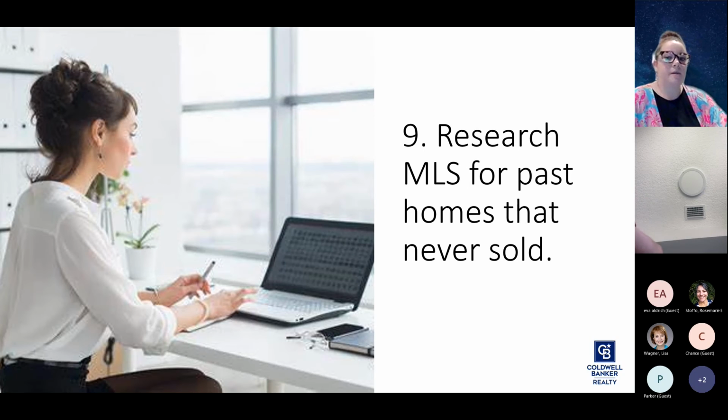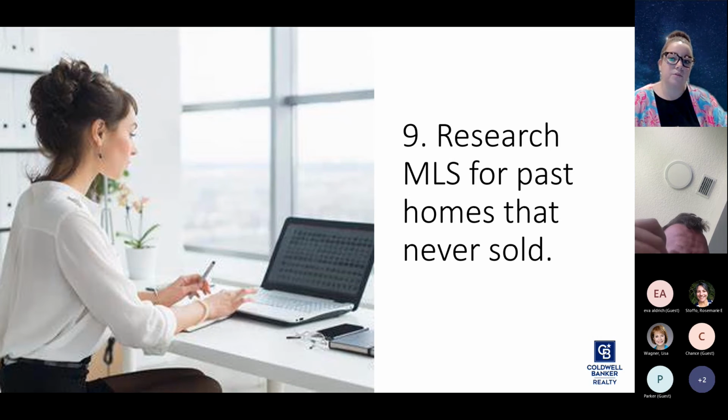Number 9, research the MLS for past homes that never sold. So take a look. This goes back to those homes that had sat on the market that never sold. Do some research. A part of our job is to be researchers, to understand where we're at in our neighborhoods, and to know what's going on. And how we can do that is using our tools. And one of those tools is the MLS. The MLS is a great resource for you to go in there and look for FSBOs, expired listings, and maybe homes that were on the market that never sold.